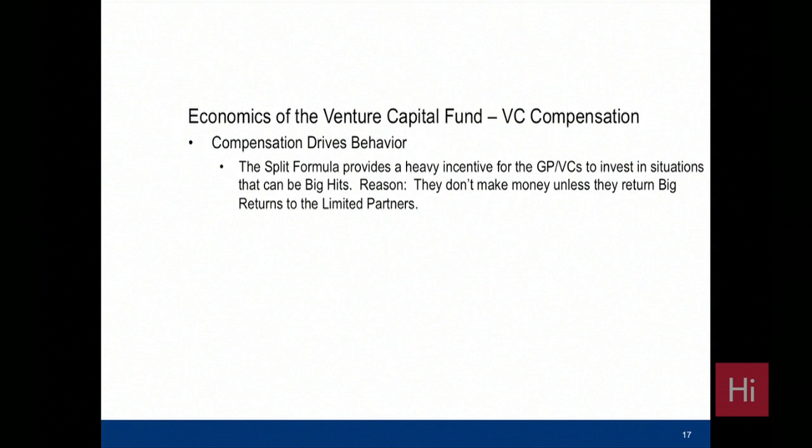And if they invest in companies that get sold for twice the initial, well, they only get 20% of half of that total amount. But if they get a 27x or a 32x, now you're talking some real money. So the incentive for the venture capitalist is to invest in something that's going to be very valuable.